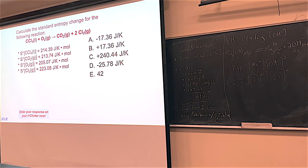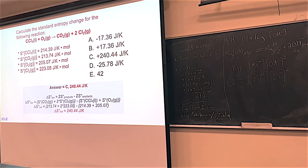But anyway, on this problem, you would take the entropy of CO2 plus 2 times chlorine, all right, so 2 times this number, and you would subtract the CCl4 and the O2. So it just comes down to having fun with math. If you got answer C, pat yourselves on the back, plug and chug. This would be an entropy favored reaction, all right?